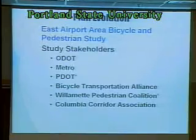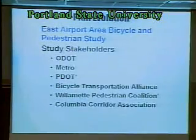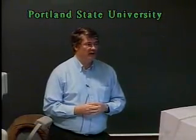So what we ended up with was a plan that was underrepresented by the pedestrian element. Now, both ODOT and Metro reps have those elements in their focus. So it's not that we didn't have any representation there, but it was underrepresented, and that became a problem later on. We can talk about that.